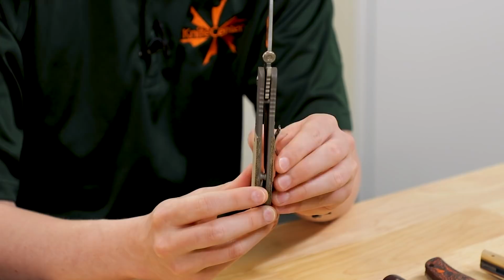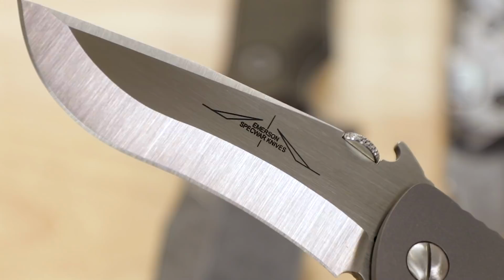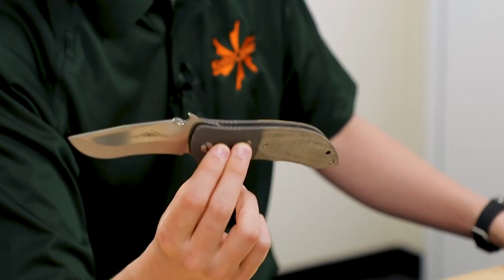So is this a hand-ground-by-Emerson-himself knife? I believe so. The Emerson Spec War Knives branding is only on the hand-ground blades, I believe. In any case, this one is just under $2,000.